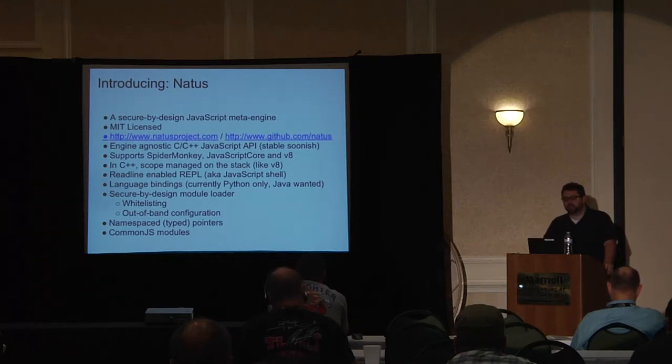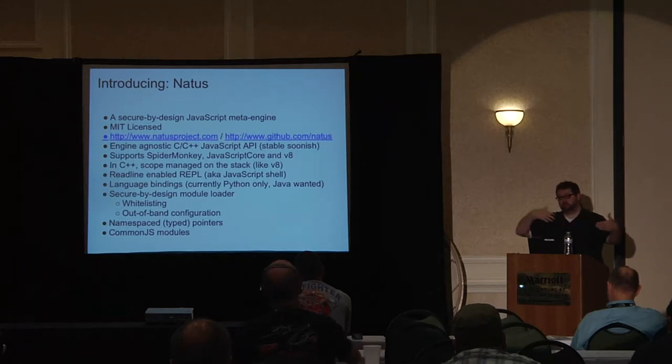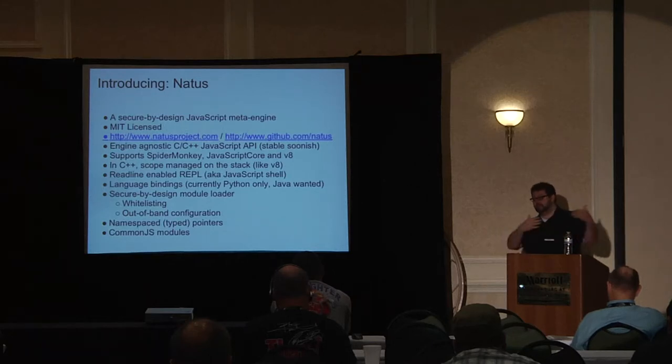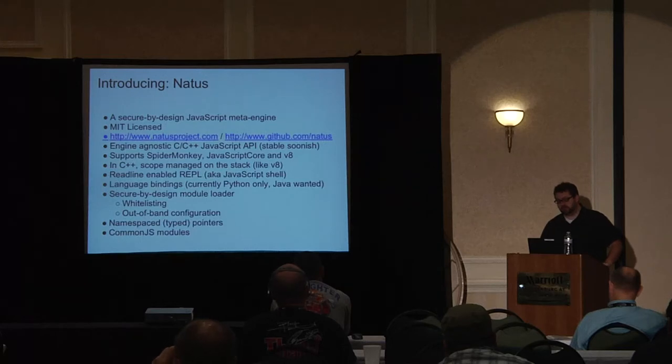It has a secure by design module loader. The module loader permits things like whitelisting. We do out-of-band configuration, so this is where you take the passwords out of your code, right? Store them in an out-of-band configuration, and then when you call that connect function, you just connect. And modules can use that out-of-band configuration, so they can propose their own configuration going forward. We have namespaced and typed pointers, which we're going to talk about in a moment, and we are slowly implementing CommonJS modules.